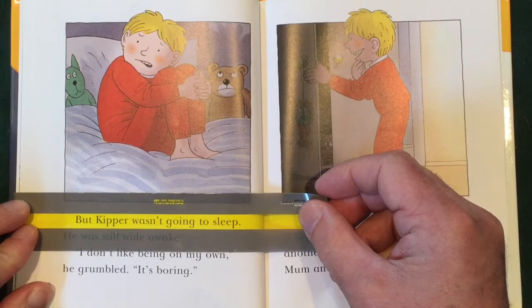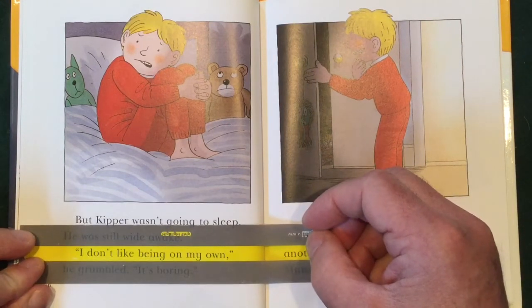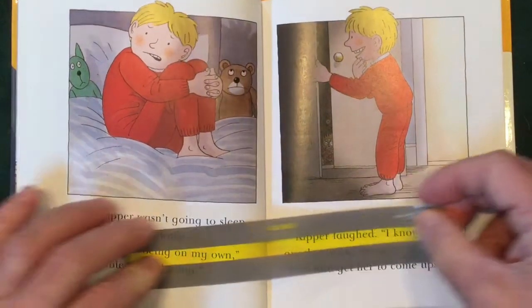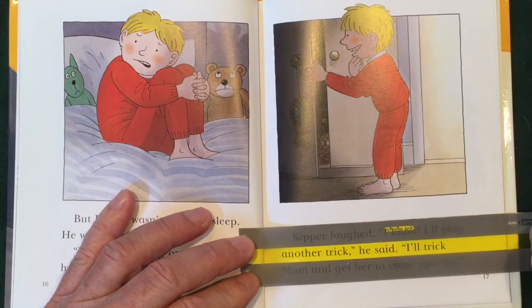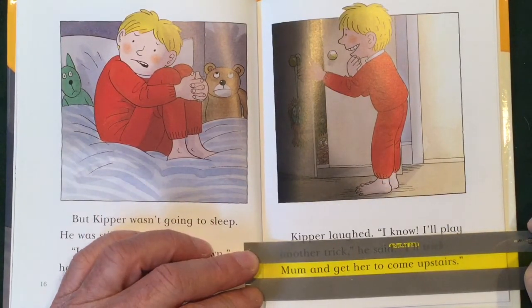But Kipper wasn't going to sleep. He was still wide awake. "I don't like being on my own," he grumbled. "It's boring." Kipper laughed. "I know. I'll play another trick," he said. "I'll trick Mom and get her to come upstairs."